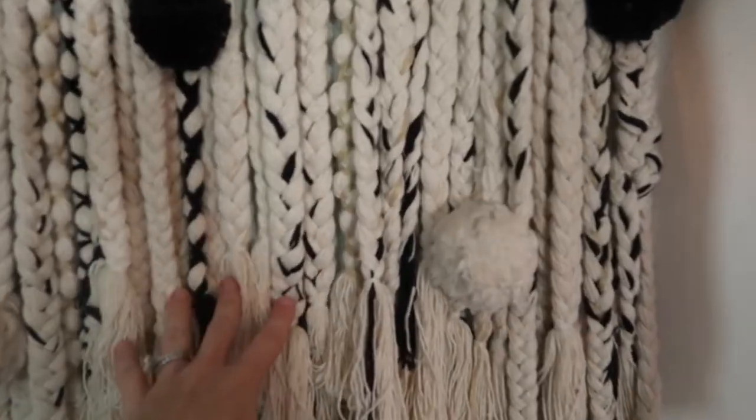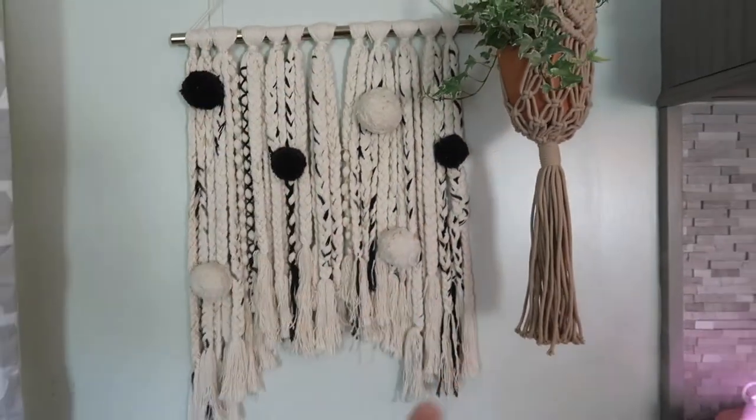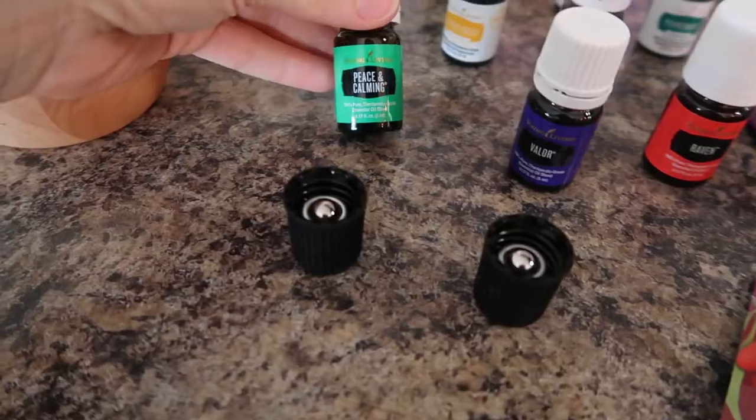I'm gonna get David to build me some little shelves right here. I'm gonna take this down, and I'm gonna get him to build me some shelves right here for my oils. And then I'm gonna put me a cute little plant right here. So this is gonna be my little oily section. These are all my oils.